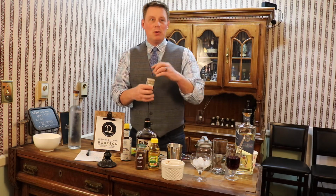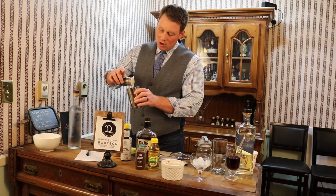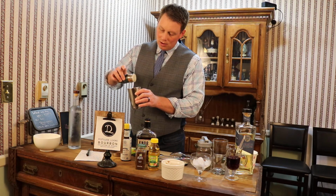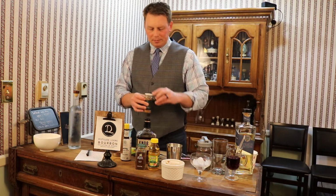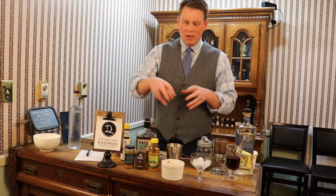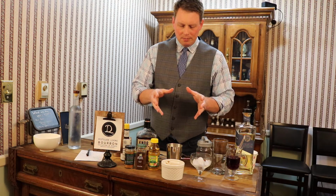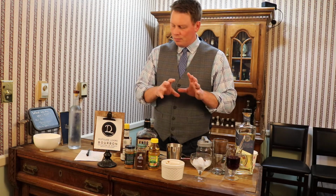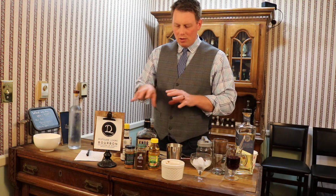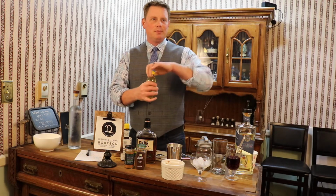And the other reason we're going to build the smaller ingredients first is because, once you add the liquid over the top, it is going to ensure that all of those get integrated with the largest liquid there.